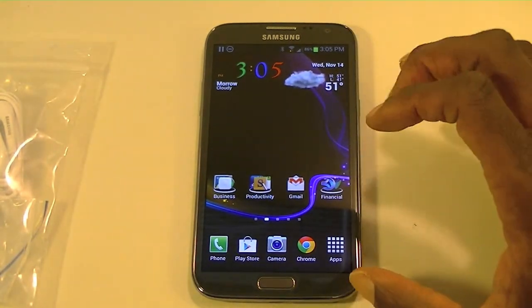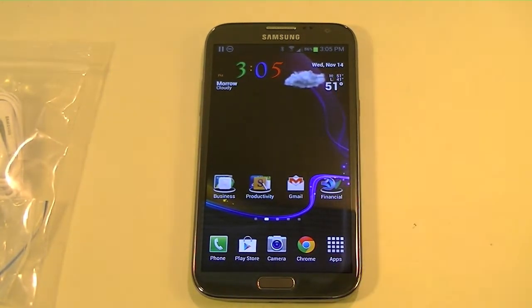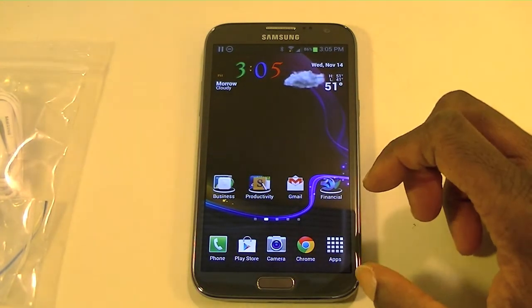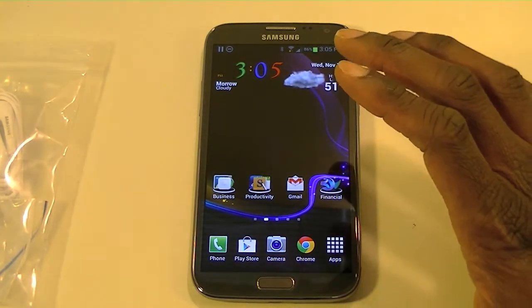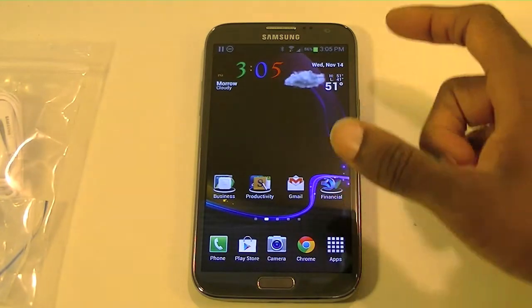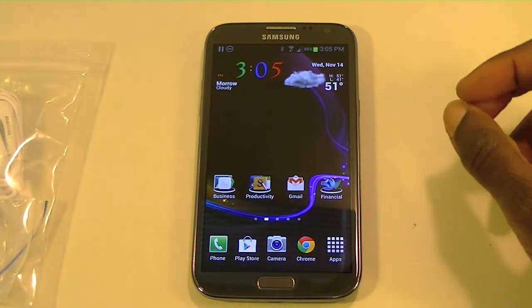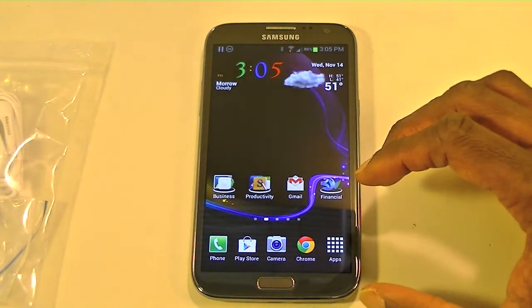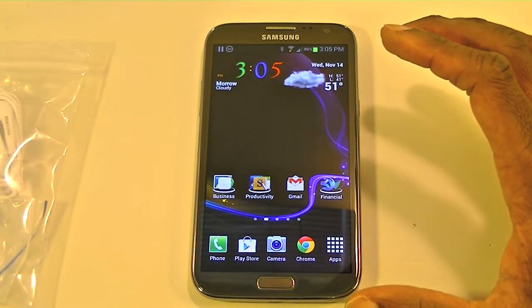It runs well. The screen is awesome. It doesn't use the pentile matrix anymore. It uses the regular RGB sub-pixel, if I'm saying that correctly. I may not be, but I think you know what I'm talking about. It doesn't share sub-pixels; each pixel is separate for the main colors. Whereas pentile shares the pixels, and supposedly it doesn't look as good. But I really can't tell the difference.